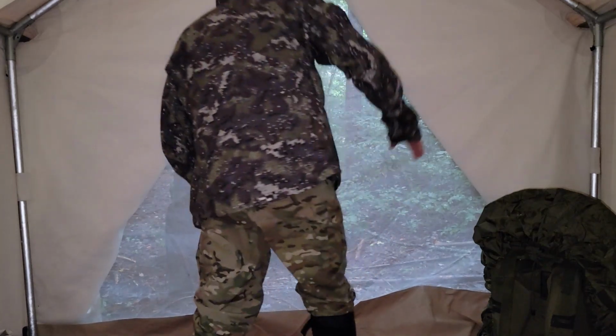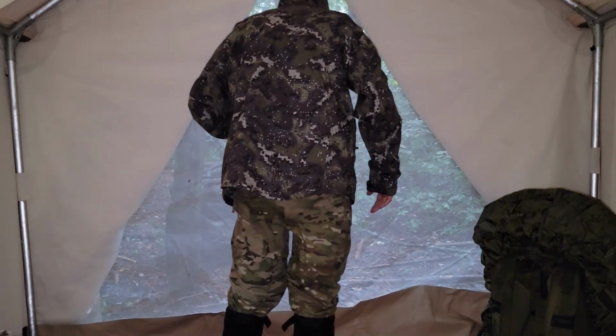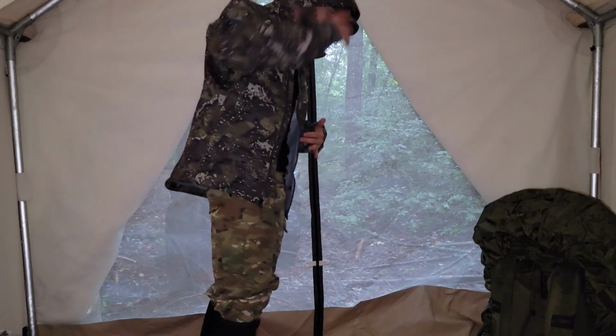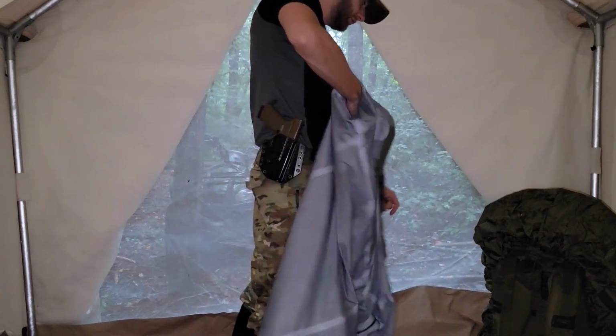It seems like most all the water's coming from this direction against that side. Plus, I keep forgetting about that little lip we've got right there on the front that'll keep anything off. So having that open should really help keep things dry.